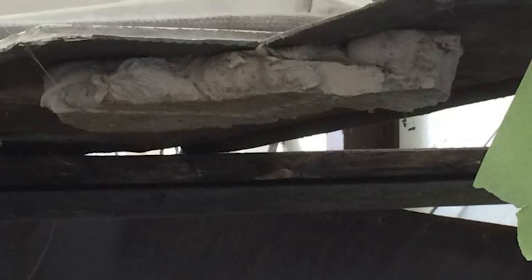Some use this mystery putty. I swear to God, I think they swept up dust in the shop, mixed it with resin, and made their own putty.